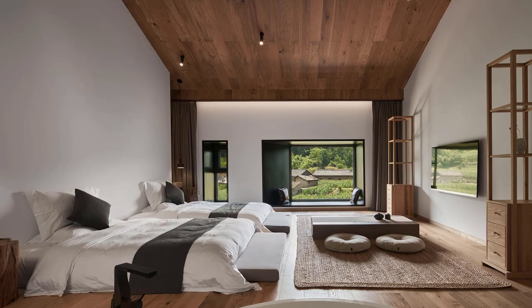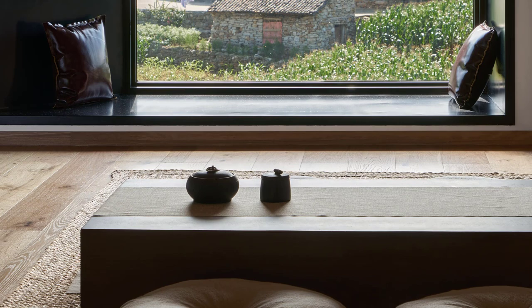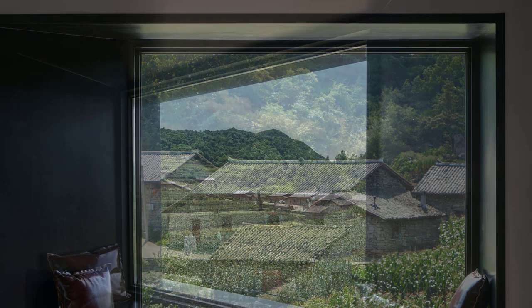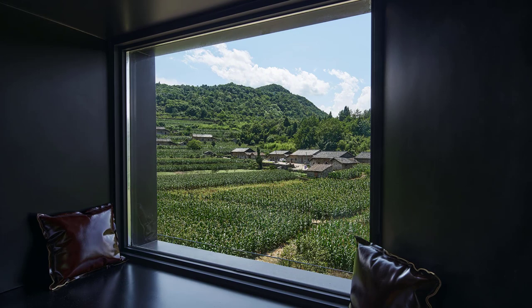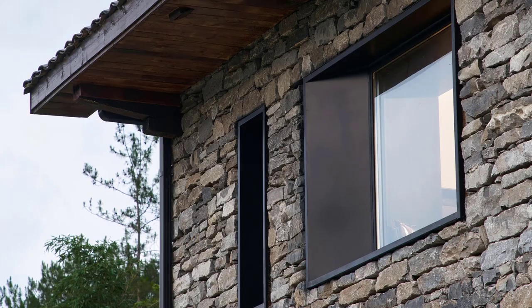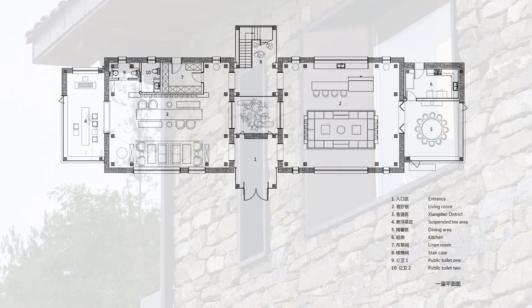Overall, the project is designed to integrate architecture and environment, and to highlight the relationship between space and nature. Picture frame windows also serve as an important element of the design, framing the tranquil scenery outside. Here's a look at the plans of the house.